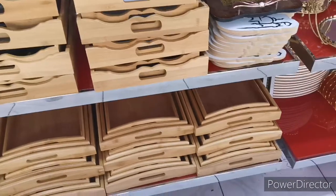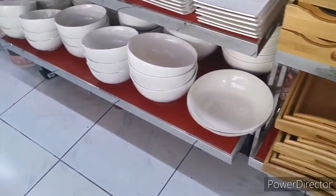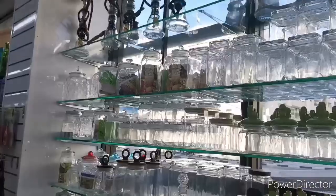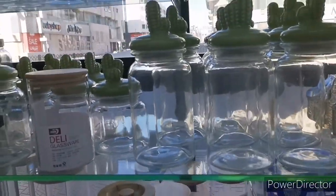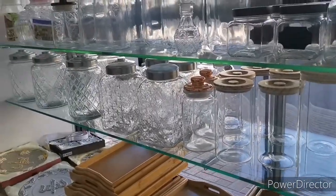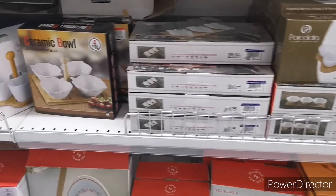For example, these wooden trays, o diba, ang ganda. 20 dirhams lang yan, mga kabayan. And also the plates, it comes in different ranges of prices. We have here also the static jars na pwede niyong paglagyan ng cookies or any condiments that you want, coffee, sugar, or tea. Diba? Bongga.